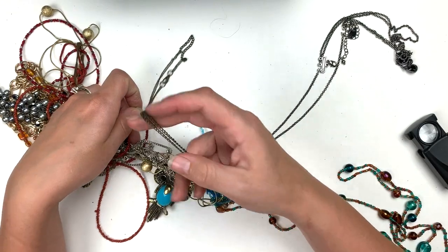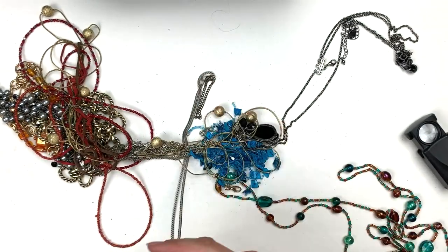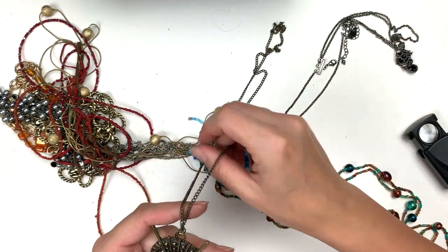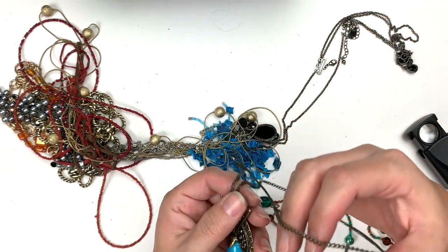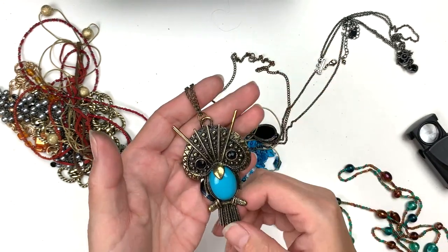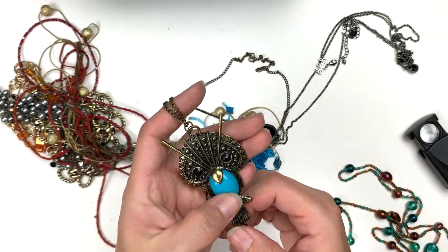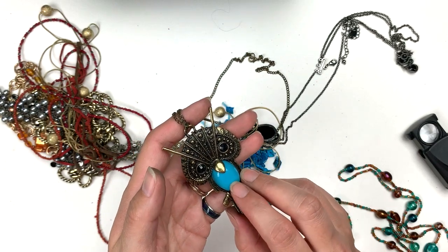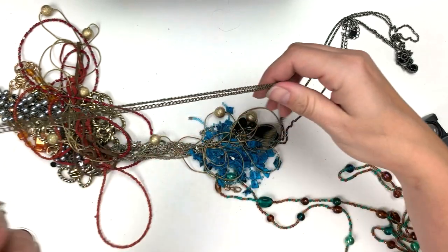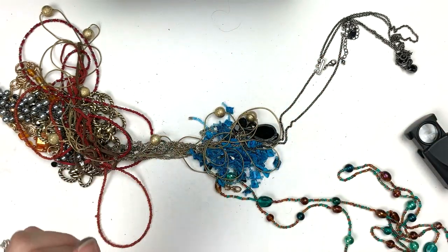Okay, this comes over here, and this comes out here. Here is our sweet little owl. Big, long, antiqued bronze chain. Nice lobster clasp, and this is our little friend. Sweet little aqua-colored cab right there. No markings or anything, but he's adorable, so I will sell it.